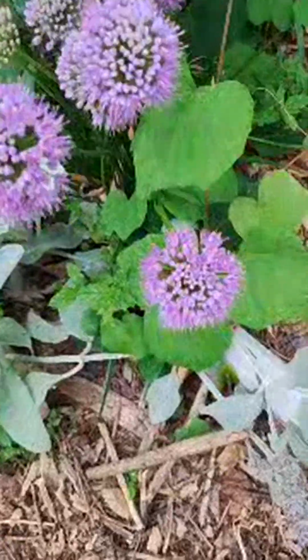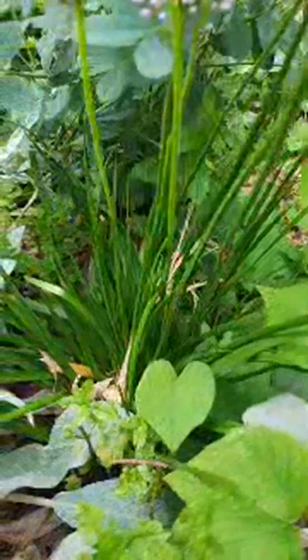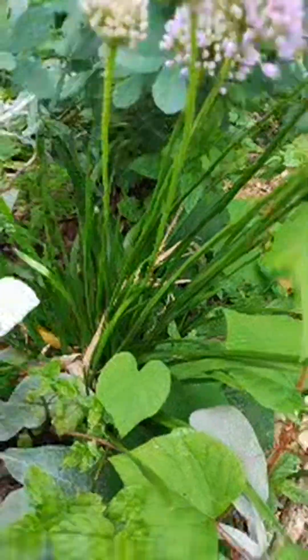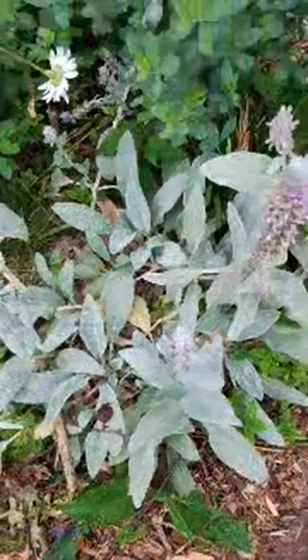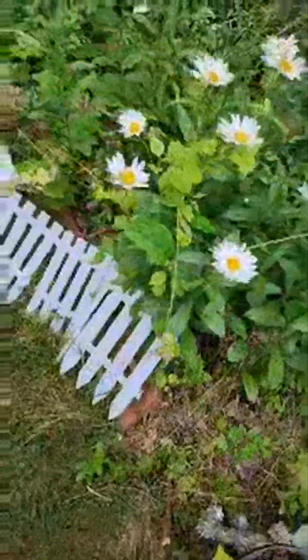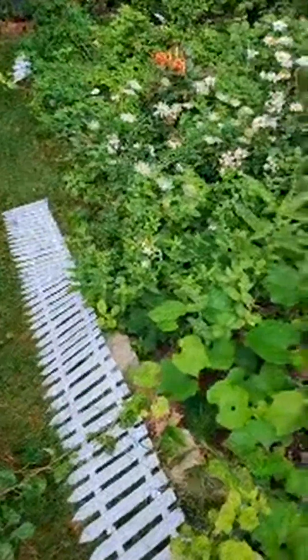Peaches, peaches. This is garlic chives. There's no garlic here, but the leaves taste like garlic. This is the lamb's ear you might have seen before in my video. Yet to put some fence and decorate it, I was a little short there. Then maybe keep it in another area probably.